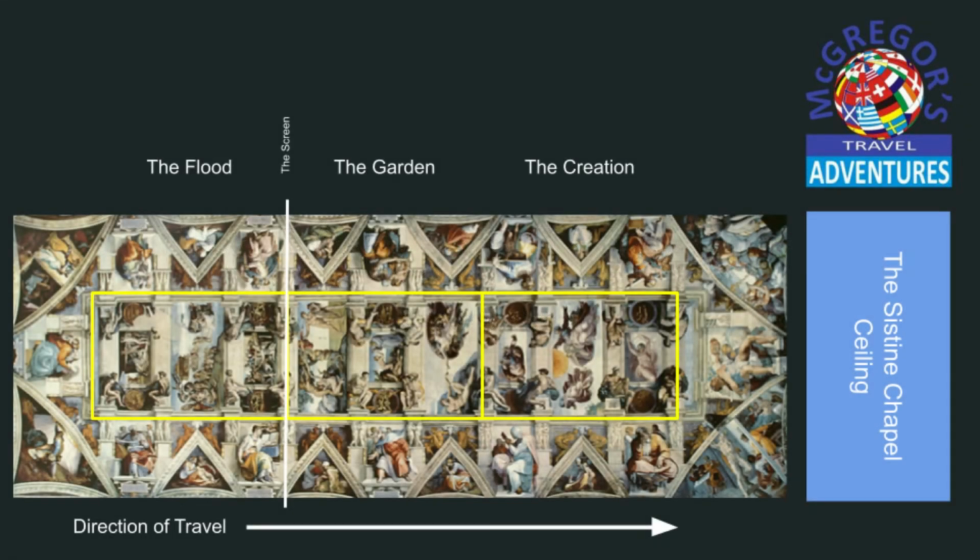The panels are divided into 3 groups of 3 panels each. The creation is closest to the altar, Adam and Eve in the middle, and Noah and the flood at the far end. Most people would assume that the scenes progress in chronological order, but if you try to establish such an order, you might find a few panels out of place.